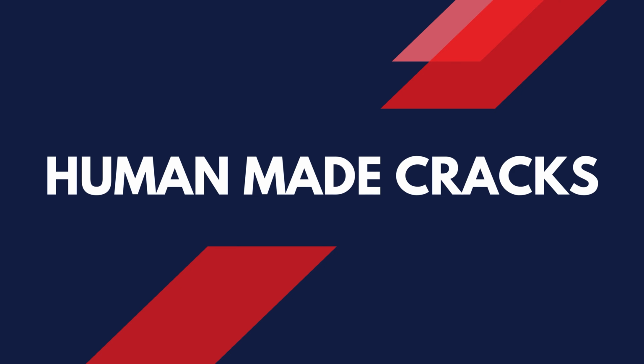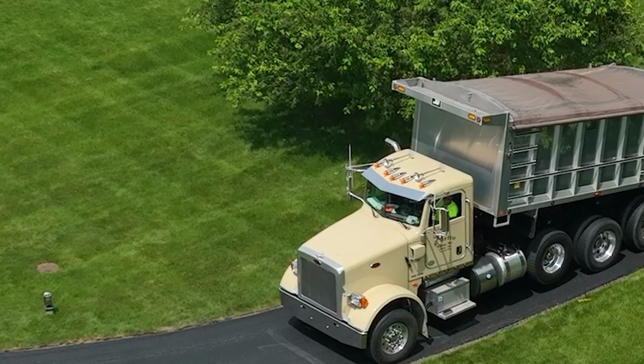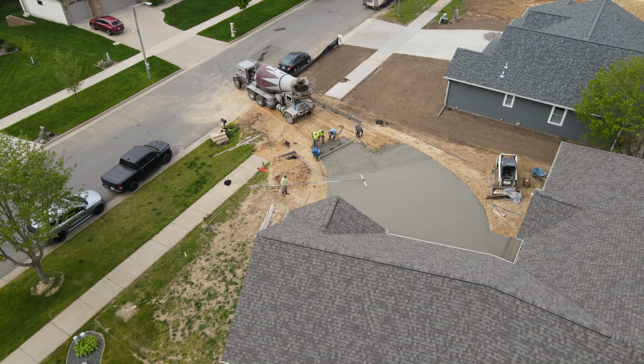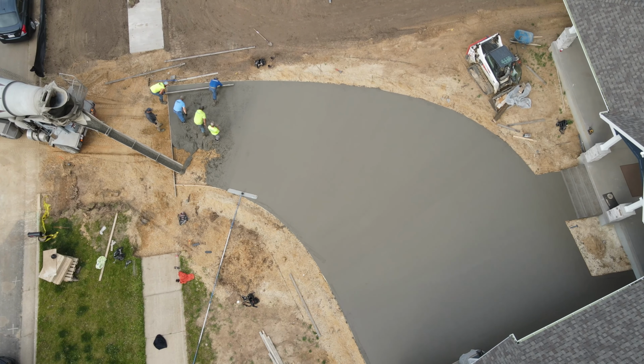Human-made causes of driveway cracks are as follows. Parking heavy vehicles or machinery on your driveway can weaken the structure. The excess weight can lead to cracks, especially if the driveway isn't designed to handle such loads. Driveways that aren't constructed or installed correctly may develop cracks sooner. Insufficient base preparation and improper materials can contribute to this issue.